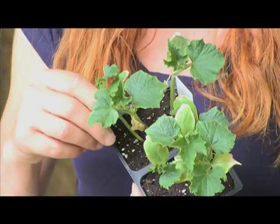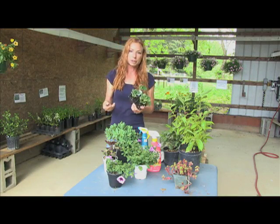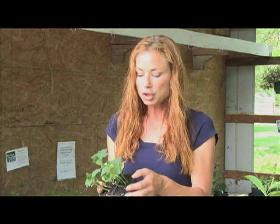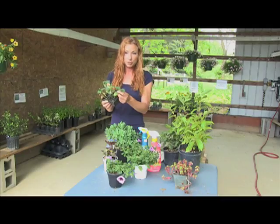Even if you guys are starting seeds, I know a lot of you have been saying, well, the bottom leaves on the tomato are getting yellow, or on the pepper. Chances are those are the seed leaves. A lot of times that's what happens, so there's nothing wrong with your plant. They should normally die back from the tip back on these round ones.